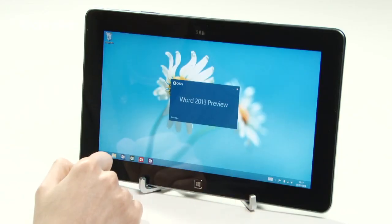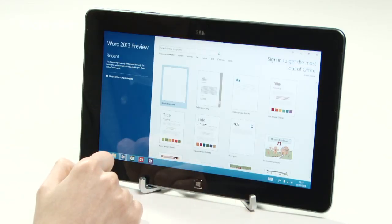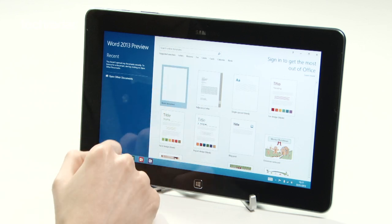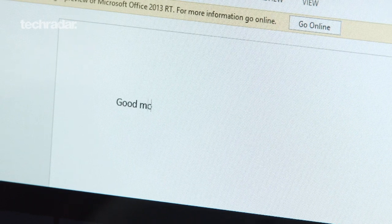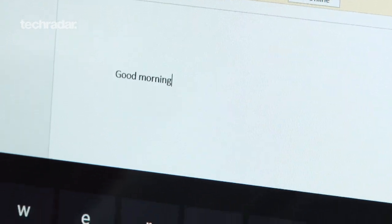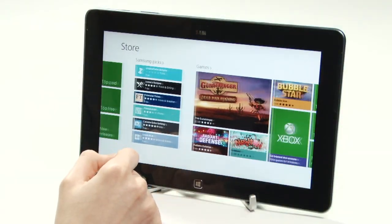The Windows RT OS is also a bit disappointing, proving clunky and awkward at times. You'll often be forced into the desktop, which makes for a pretty jarring experience as it doesn't really seem to have been designed with touchscreens in mind. The app selection is also lacking, paling in comparison to that offered by Apple and Android.